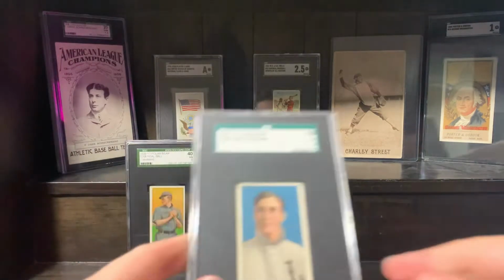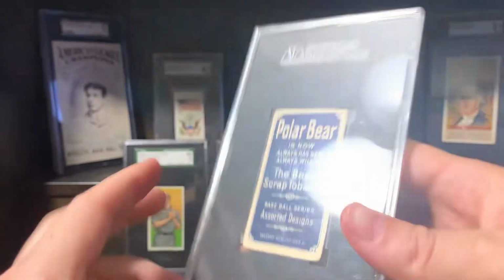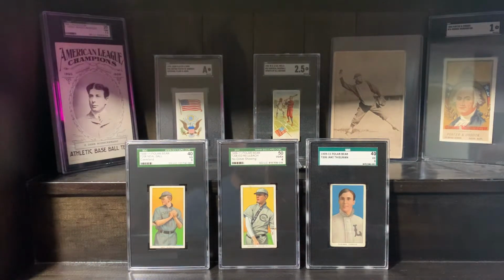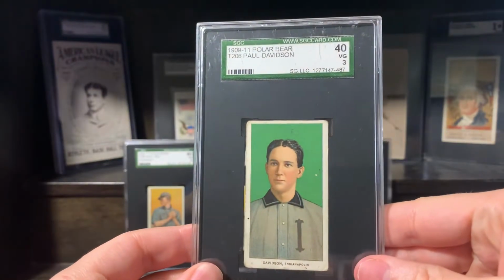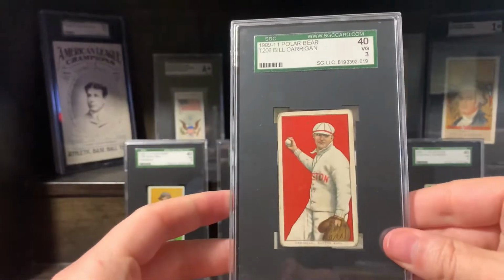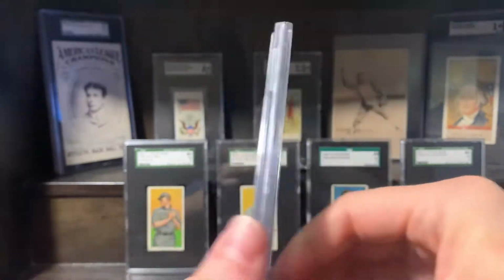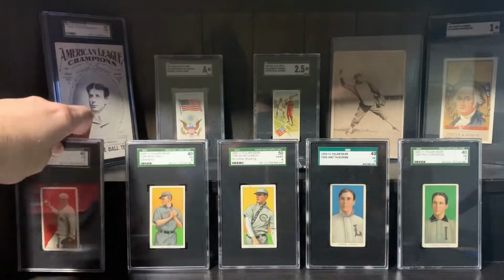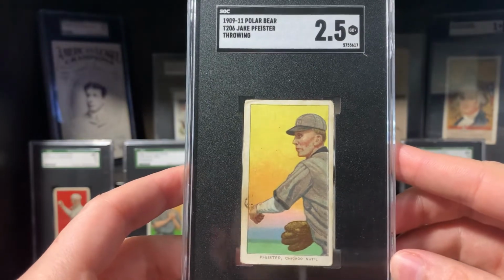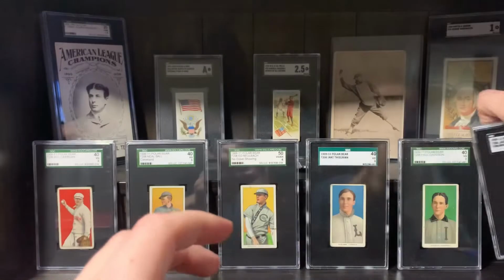Jake Thielman, this is a very tough card in general. And nice polar bear. I'm going to speed it up a little bit. I don't want this video to be 20 minutes. Some of you might enjoy it. We got Paul Davidson, polar bear. Bill Kerrigan, one of my favorite players in the set. He and I share a birthday. So, pretty cool. And then the last polar bear I have is another Cub, Jake Pfeister, throwing. Really cool card. Love the sky image back there.